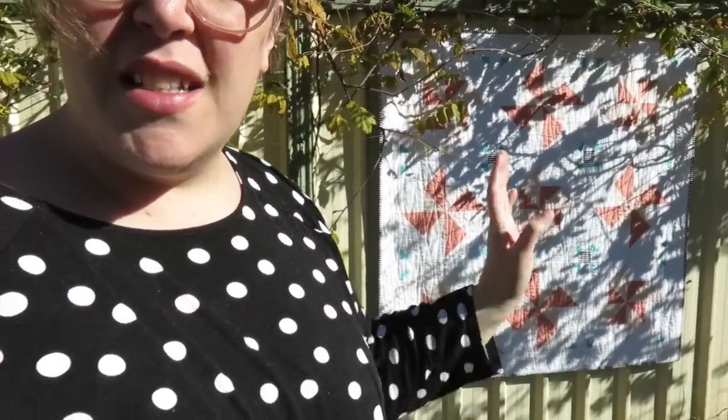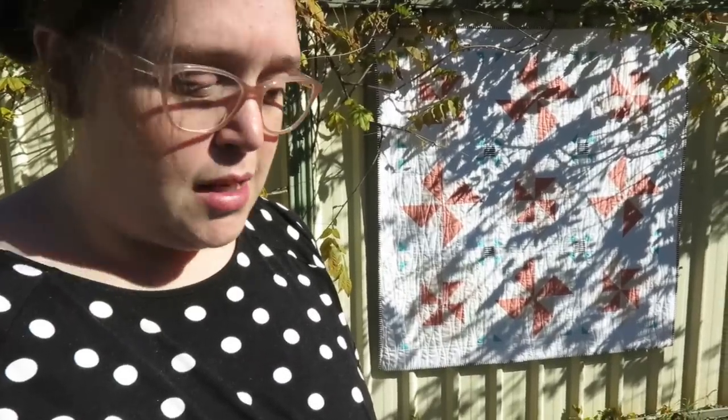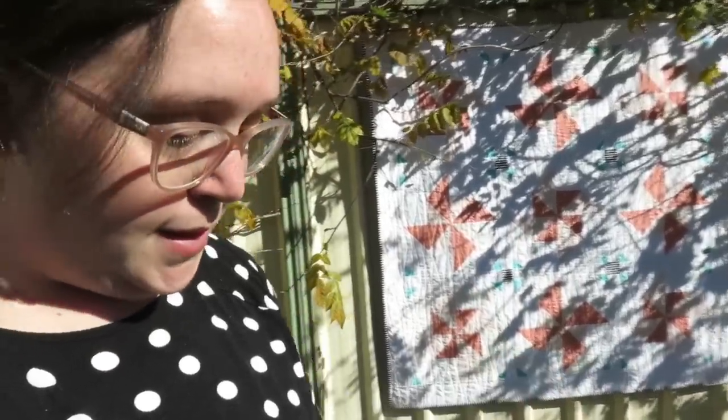So where is it? I really like this setup here, but it's just a bit too bright at the moment and it's got all the shadows over it. So I think I might just leave it for the moment and I'll come back and reshoot this afternoon. I think that's a good idea. I still have to label it, so that might be the plan. I'll label it and then come out and photograph it. Good idea. Let's do that.